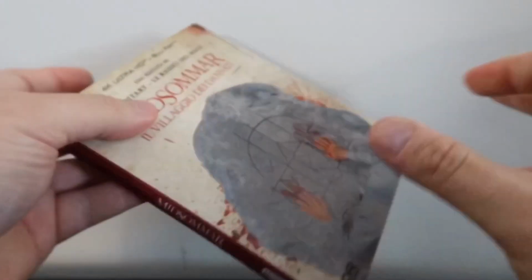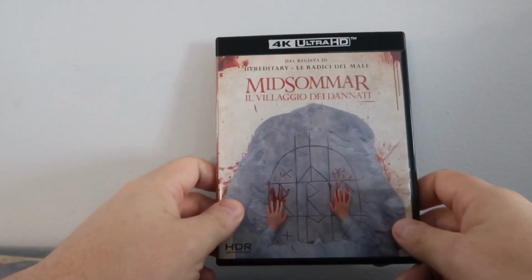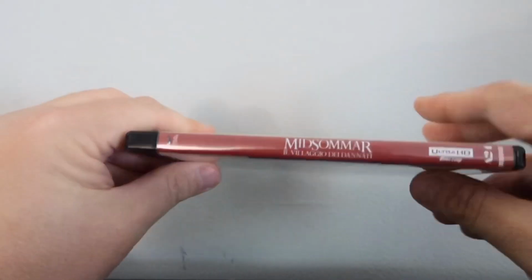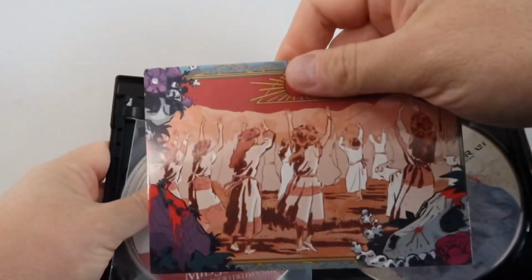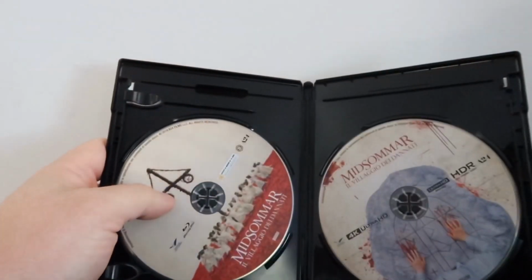Now I also want to mention, as we dive into the disc, that there is a separate director's cut in this. That is only going to be in Blu-ray. That is not the 4K edition. That will be relegated to the theatrical cut only. And it comes with like a postcard right there. And then, of course, I believe one of these other discs is the extra. So we have the director's cut here, which is standard Blu-ray.